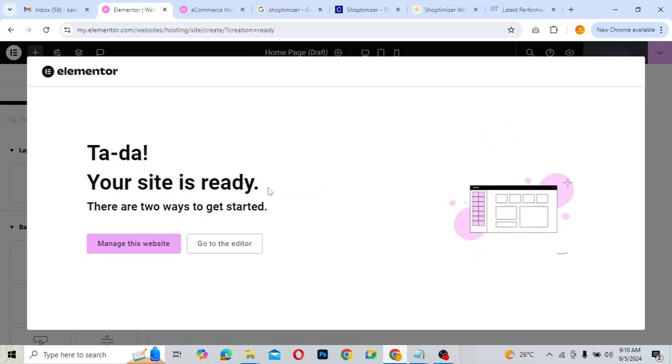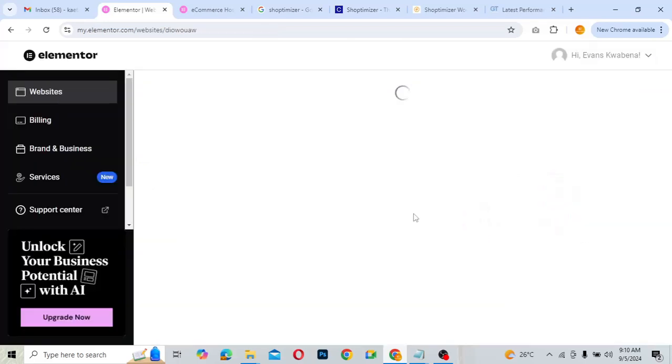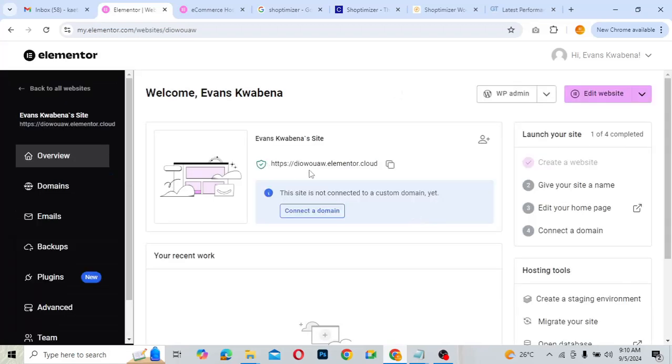Alright guys, so my site is ready, and I can click on manage this site, or I can click on go to the editor. Let's click on manage this site to see what the site really has for us. As you can see, Elementor has given me what we call the subdomain over here, which I can change later if I want to, but I'm going to leave it as it is because I can connect my domain over here.